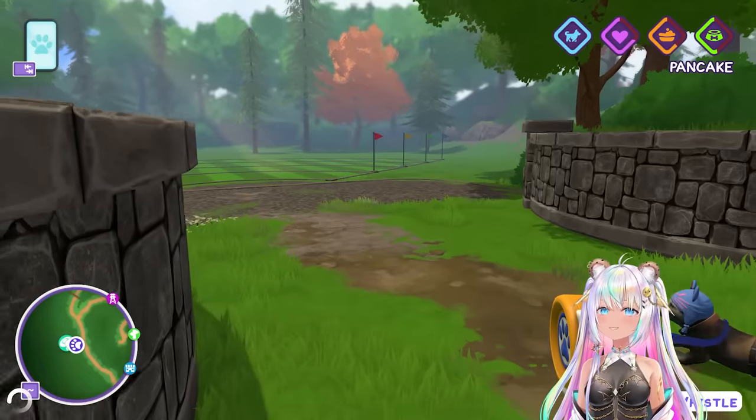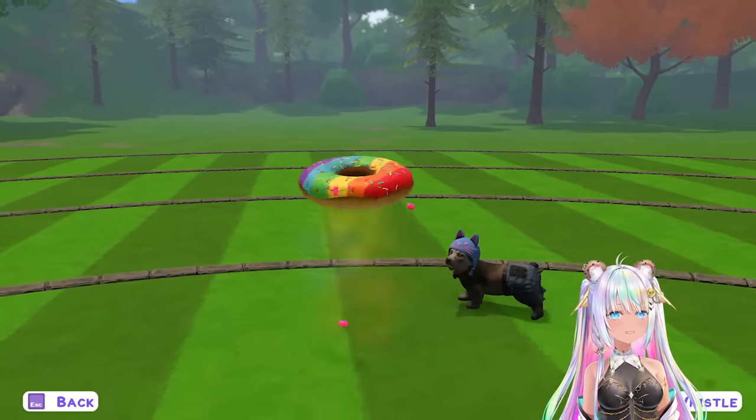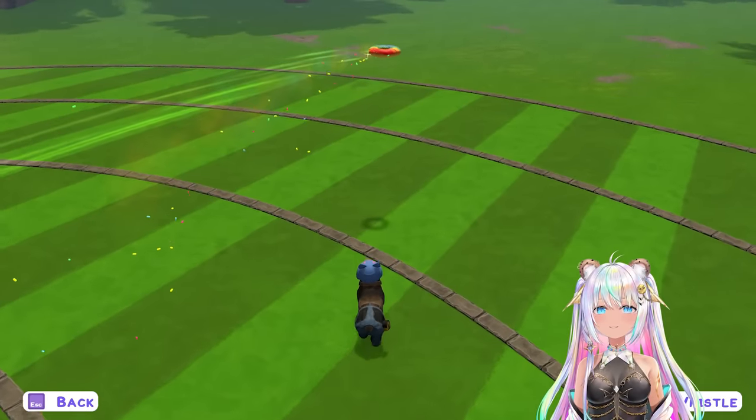Yes, pup money. Made it to the park. All right, let's play with the flying disc. We got the donut one. Pancake, you ready? Get the donut. Go get it. Go get it.